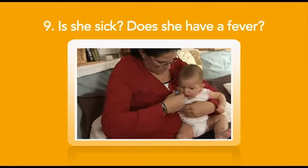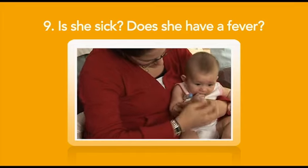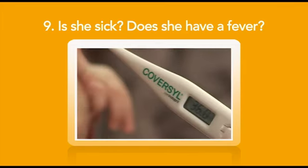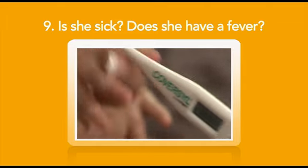9. Is she sick? Does she have a fever? Take her temperature. Talk to your doctor if you have any doubts. So 36, which is normal.